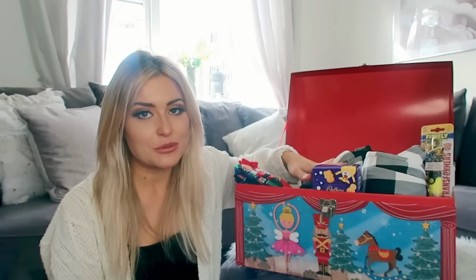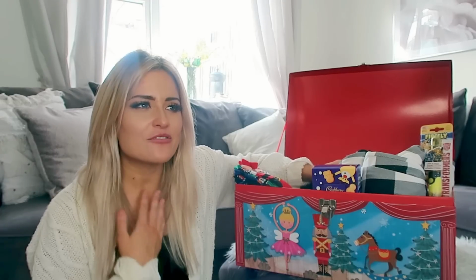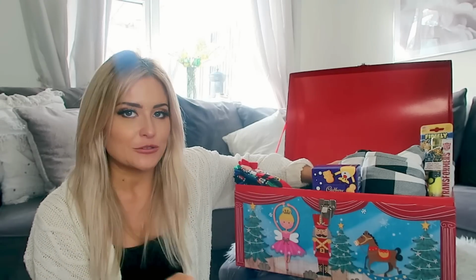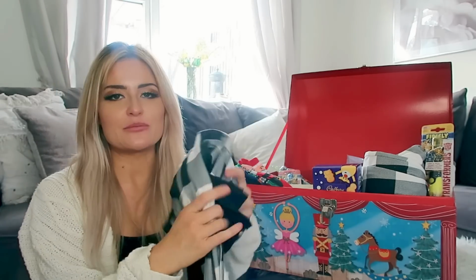So every year I get the boys some Christmas pajamas to wear throughout December. Normally I get some to match, and I haven't done this year, but because these ones were from Asda, I do know that they have adult sizes in this style, but these just all say something different.